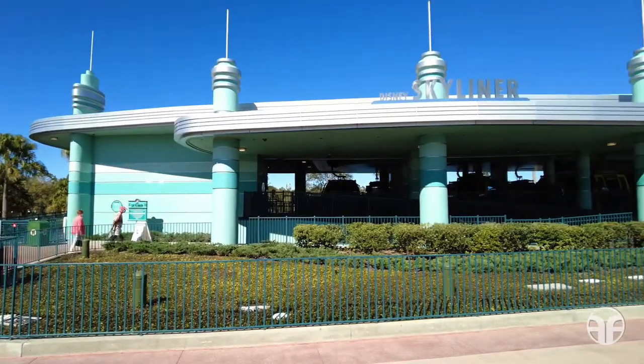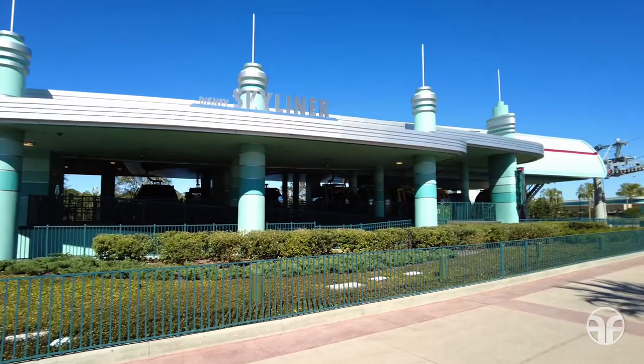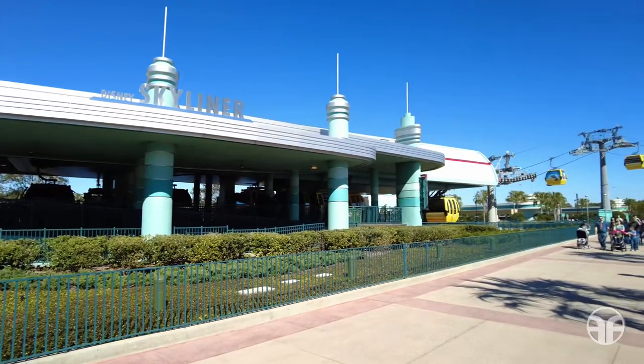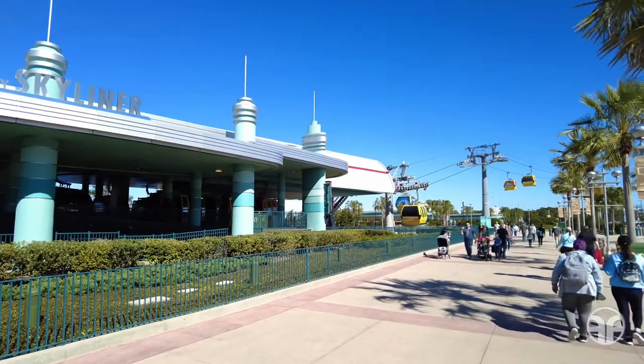We've arrived at the Disney Skyliner. The second option we have is the Disney Skyliner. It generally takes about 20 minutes to travel over to the International Gateway at EPCOT.